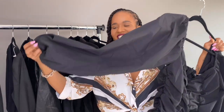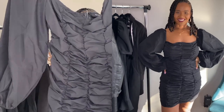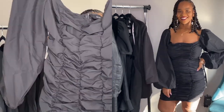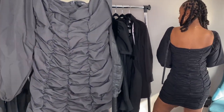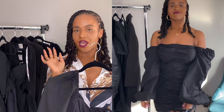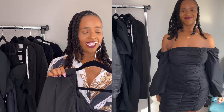The sleeves are very voluminous. They're big. So the sleeves have a lot of volume, but the body of the dress has this ruching going all throughout. It's very short, so get your legs out. But it's very flattering still because this ruching will conceal any problem area that you think that you might have. I would pair this with some booties. Pointed toe boot would be awesome with this for a night out.